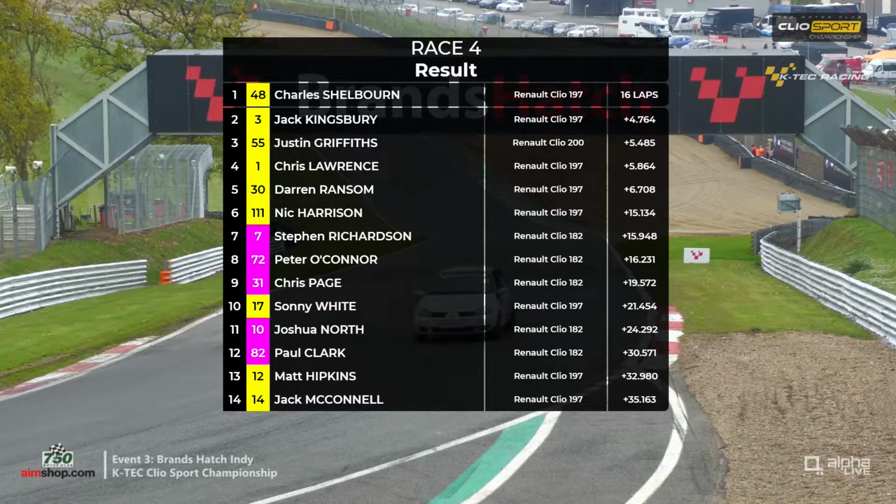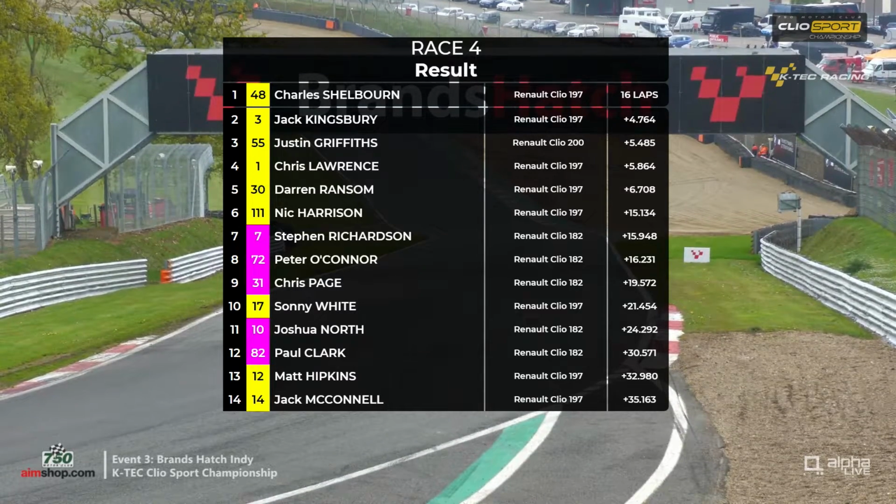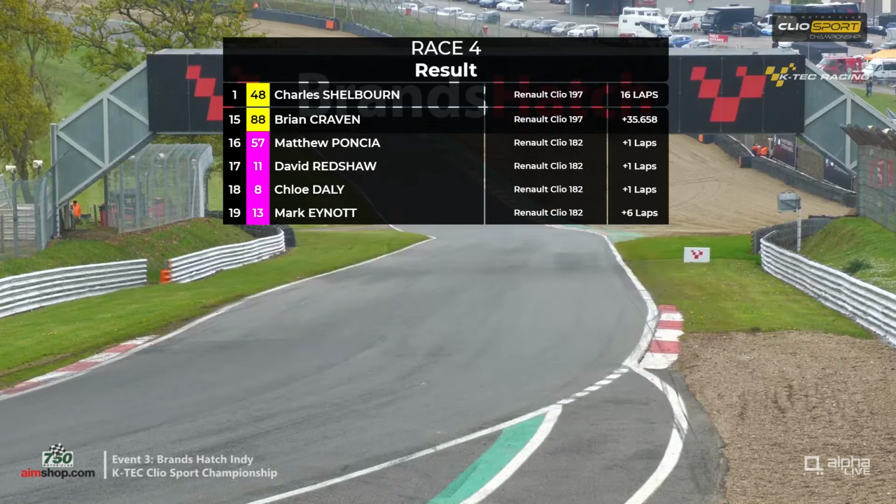Nick Harrison was 6th. Steve Richardson wins Class A, the Clio 182s, by less than 3 tenths from Pete O'Connor, and Chris Page on the podium there too. Sonny White was 10th, with Josh North 11th, and Paul Clark 12th. Matt Hipkins and Jack McConnell, 2 newcomers, complete the first page of results. And we move into page 2.